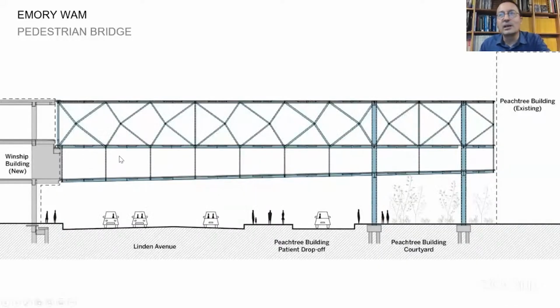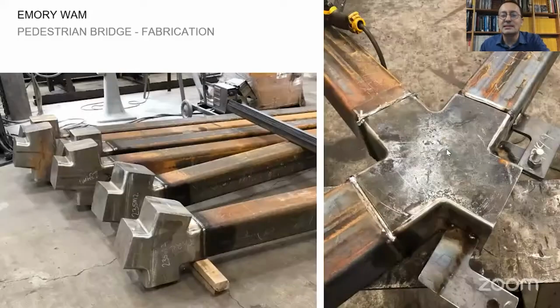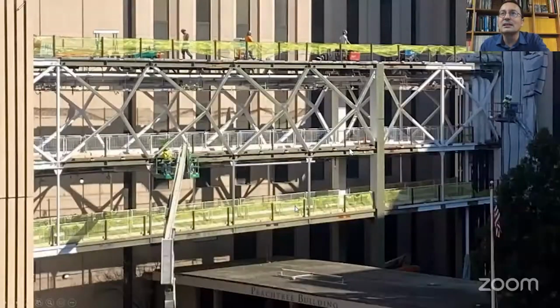You always have to have some constructability elements. For example, the bottom had to actually slope, so it's not as simple as the diagram. But again, we had to think about the connections. How do you make these non-straight elements? We ended up with solid steel nodes that are then welded to the HSS sections. This is them getting fabricated. This is the pieces being lifted. And I got to visit it when it was still under construction.